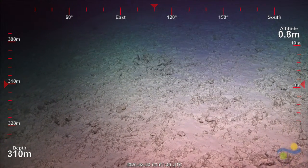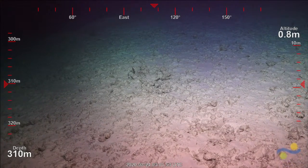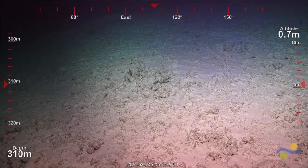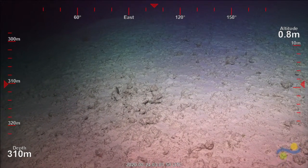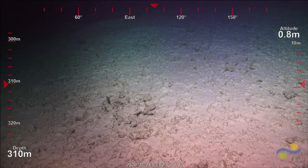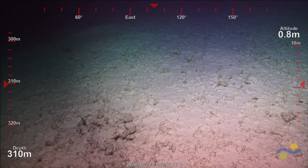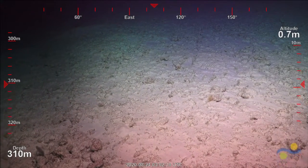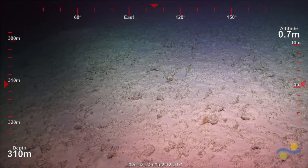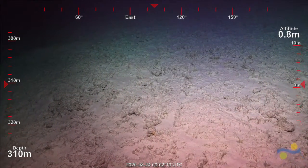We have our standard 500 meter transects that we're doing on each one of these dives, and this is to allow us to do a systematic comparison between all of these ROV dives across the Coral Sea Marine Park and inside the Great Barrier Reef Marine Park. It's very important when you're doing these systematic transects that we're at the same height, same speed, and we're capturing still images every 5 seconds.